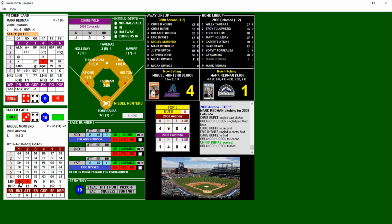That's going to be a strikeout. No, I count the die roll on that. Sorry, I count the die roll on that one. That's going to be a 3-4. 3-4 is going to be a double. That was a fouled off ball.